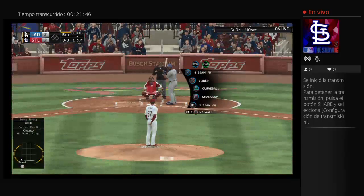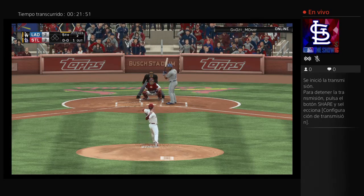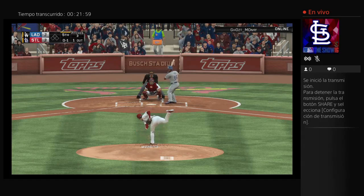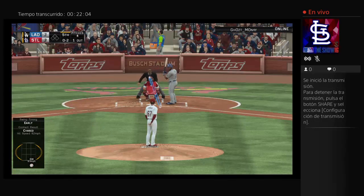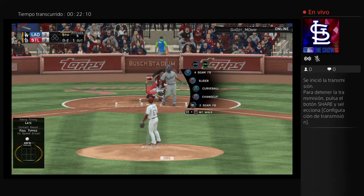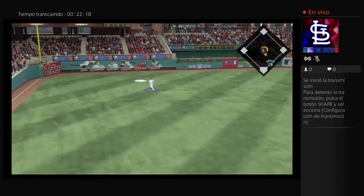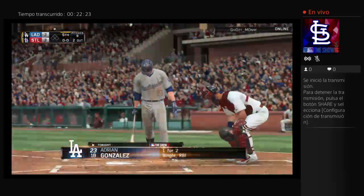Yasiel Puig steps in, working on a 1-for-2 game so far. Swing and a miss, but he's right on here. 1 strike. In front of the changeup, and he can't keep it fair. 2 strikes on him now. Protecting with 2 strikes, went out of the zone that time, but he stays alive. Pulls this one in the air out to left. After it is Holiday, and he brings it in for the second out of the inning.